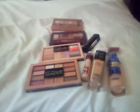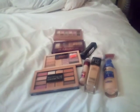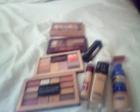But yeah, I just wanted to give you the rundown on these Maybelline palettes. I would say, unless you're finding them like I did for $7, don't purchase them. But these, on the other hand, are certainly great purchases and worth your money.